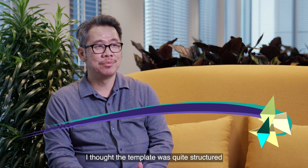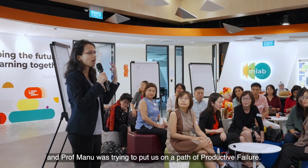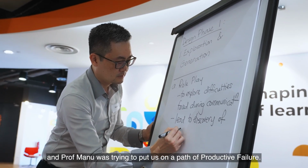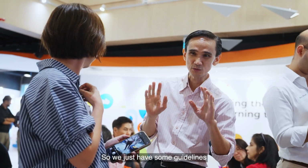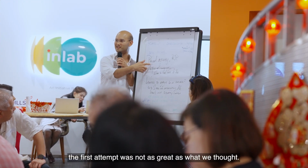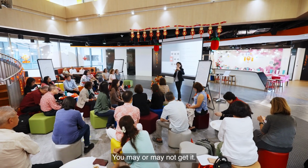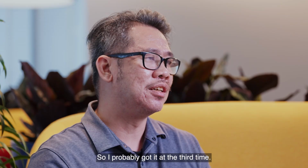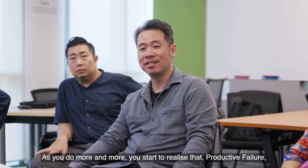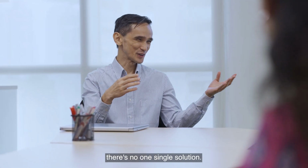At first, I thought the template was quite structured, but after going through it, and Prof. Manu, he was trying to put us on the path of productive failure also. So we just have some guidelines and we have to come out with the design ourselves. The first attempt was not as great as what we thought. You may or may not get it. I probably got it at the third time. As you do more and more, you'll start to realize that in productive failure, there's no one single solution.